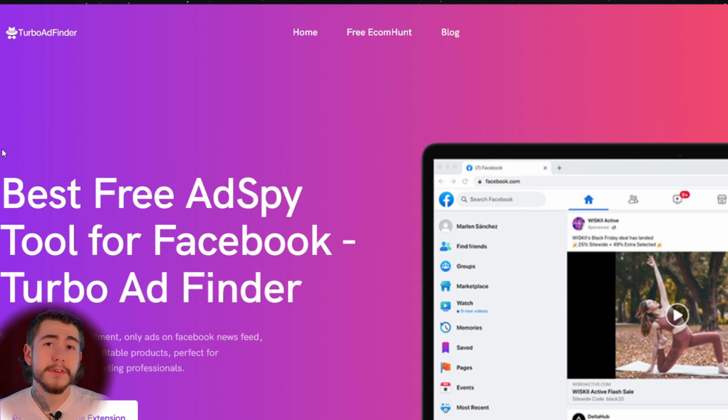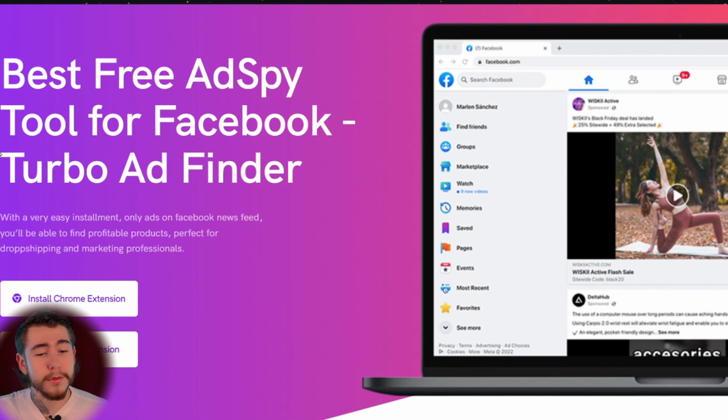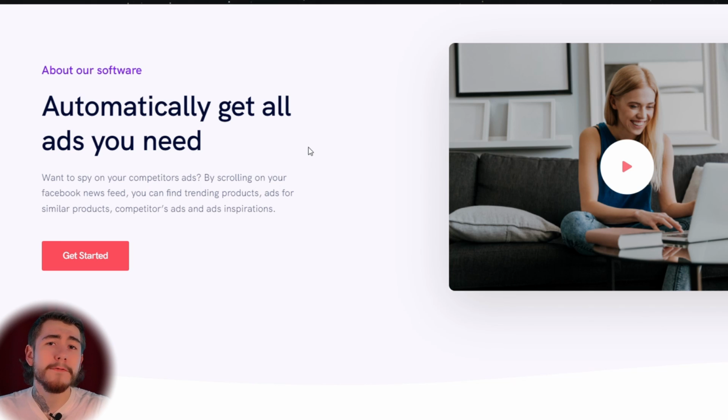So my next product research method is another old one, but it still works amazing. This is Turbo Ad Finder. This is an extension that you add onto your browser. You guys can download this directly on Google Chrome or Edge or whatever browser you use. And you guys go on Facebook and it will get rid of any post on your newsfeed that isn't an ad. So you guys can tailor ads directly to your feed by using this tool right here. And you guys can see all the top performing Facebook ads directly on your own newsfeed without doing anything. So you guys can see more information about this right here. You guys can spy on your competitor ads.